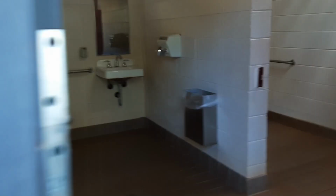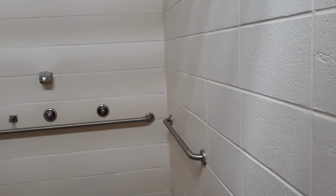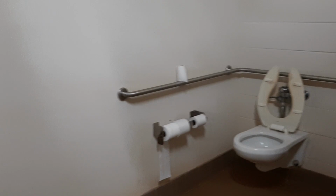Let's check out the women's restroom. Well, there is a lock on here. Okay, it's just one with a gigantic shower. Huh, how about that? And it's nice and clean. And they have a bench and hooks and a door. And the whole thing is handicapped, but there is a lock on the door.